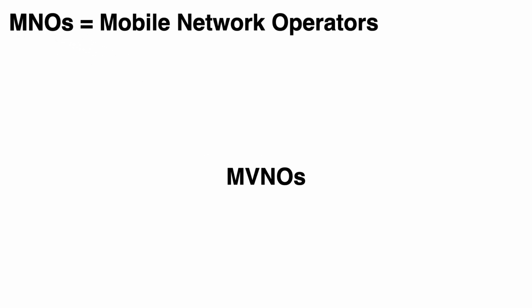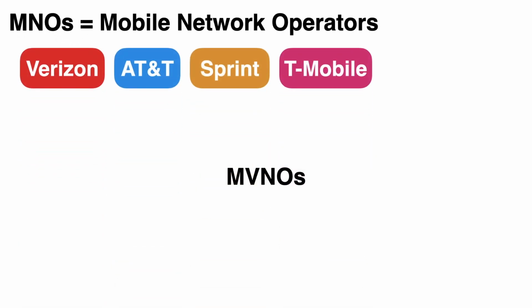So first, I'm going to quickly break down cell phone plans in case you're new to cell phone plans. There are two types of carriers in the US, MNOs and MVNOs. MNOs are mobile network operators. These include the four major carriers: Verizon, AT&T, Sprint, and T-Mobile. These carriers charge high prices for premium service, usually $70 to $80 to $90, and these are usually high-end premium unlimited plans.